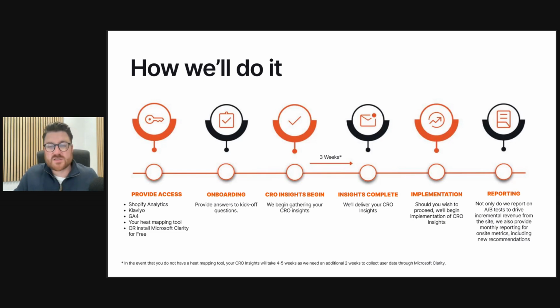And with that, we will then prioritize those using the PECTI method, which I'm going to go into in a moment. Once that's done, we will provide that back to you. We'll walk you through each of the prioritized actions for the site, and then you have a decision to make. Is this something that you take internally and implement?